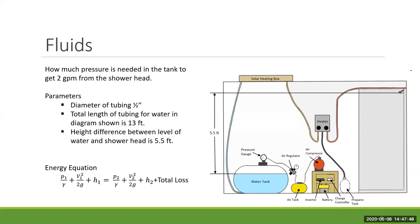The main question that we wanted to answer is what pressure should the air inside the tank have at a specified height to be able to provide the system with a minimum of 2 gallons per minute. And as you see on the right, that's a rough sketch of how our system would be.